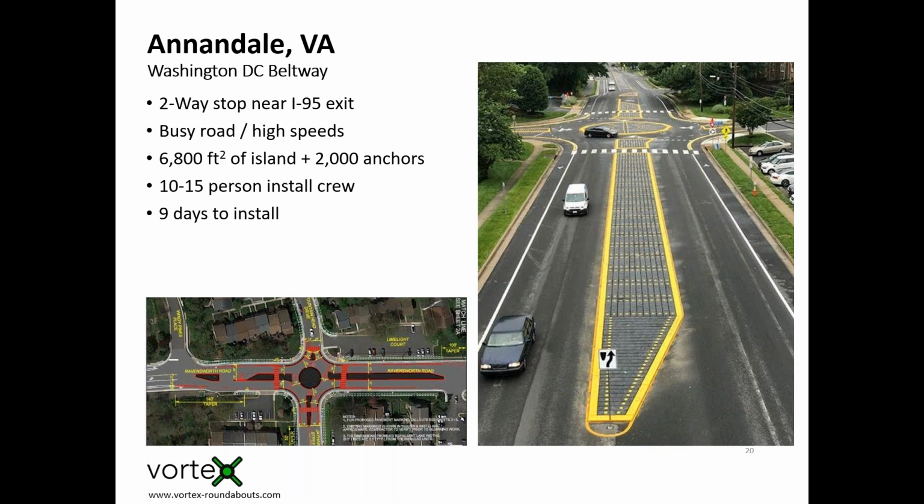It was a 2-way stop. The main thoroughfare, which is what you're looking down in the picture, had pretty much the right of way, and all the feeder streets to the left and right had trouble getting in, especially during peak traffic. They also had some traffic fatalities and maybe some pedestrian issues that they wanted to remedy. But yeah, big roundabout, 6,800 square feet. We had between 10 and 15 people on site during the day, and it took us about 9 days to install this and have it fully functioning.